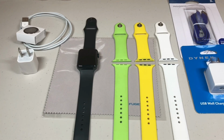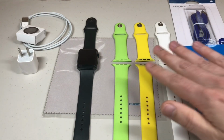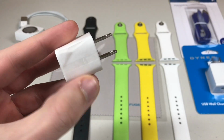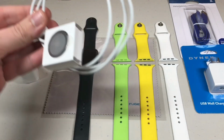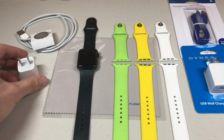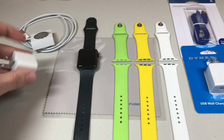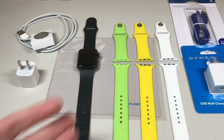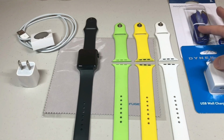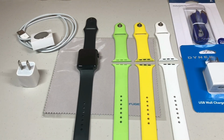Now, when I got the Apple Watch Series 3, it came with these extra bands. I don't need them. It came with the magnetic charger still in the factory wrap, so I kept my used chargers, and then I bundled these still wrapped ones with the one that I'm reselling to make my money back. So that's another easy way to boost the price of the product that you're selling. Had an extra lightning cable and charger, which I bundled in over here. I don't need them. I have too many of these, so I bundled those in there. Extra cleaning cloth, bundled that in there as well.